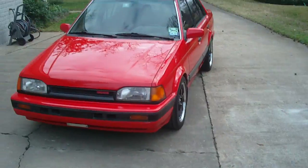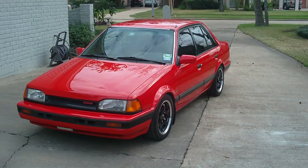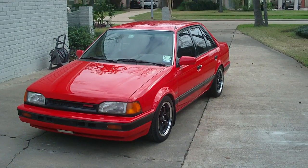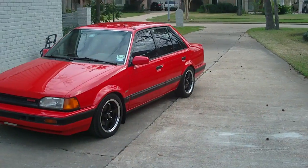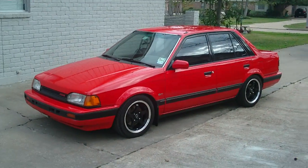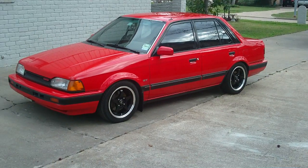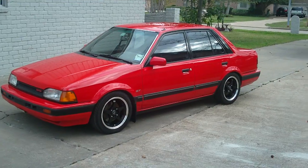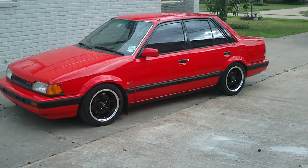In 1988, these cars were faster than a Porsche 944 non-turbo, which was approximately $25,000 or $27,000. This car, brand new, I have the original bill of sale, was $13,000. This is a fairly basic car when it was bought brand new from the original owners, who I purchased the car from, and it only has power mirrors, which were standard on all these cars. It does not have any power windows or power door locks.